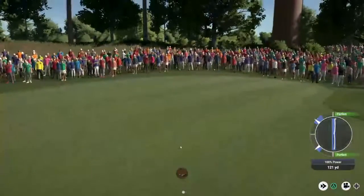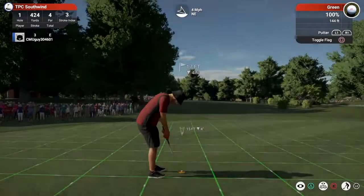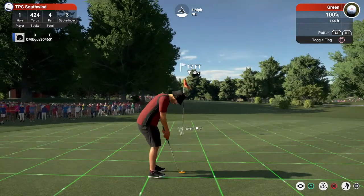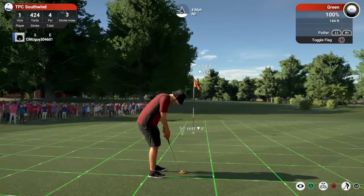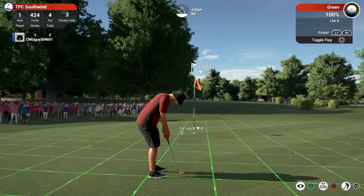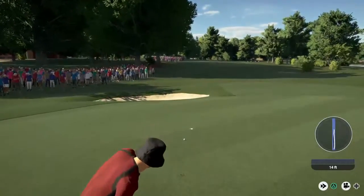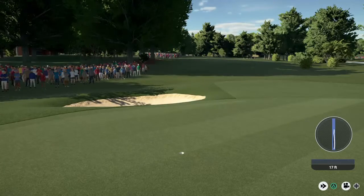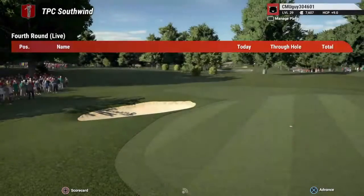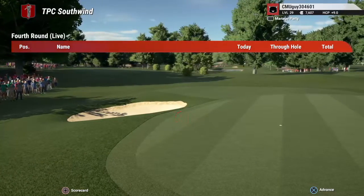This might be a bit too much club. And as it turns out, that one's gonna play nicely. For the birdie. And after the first hole, starting the round at 1 under par.